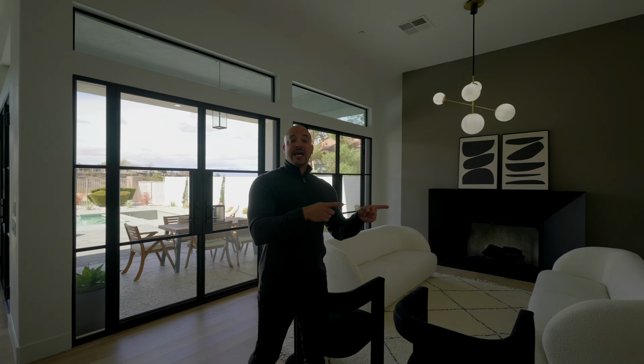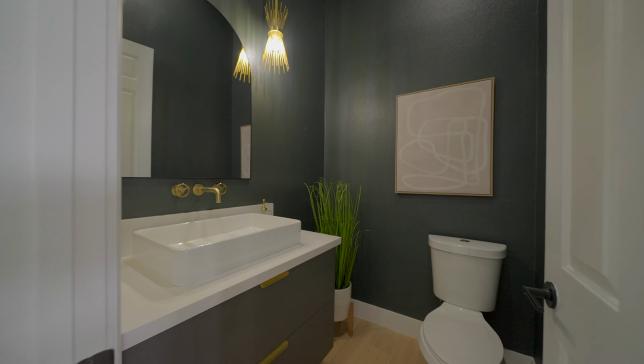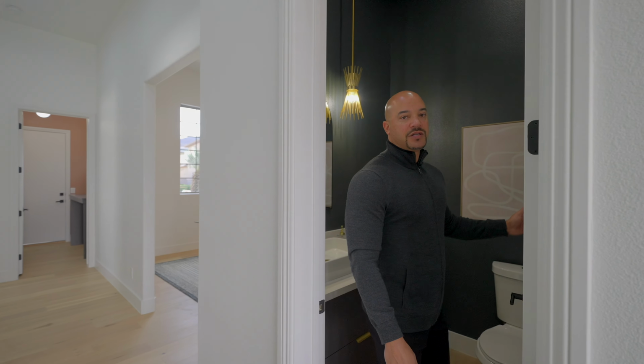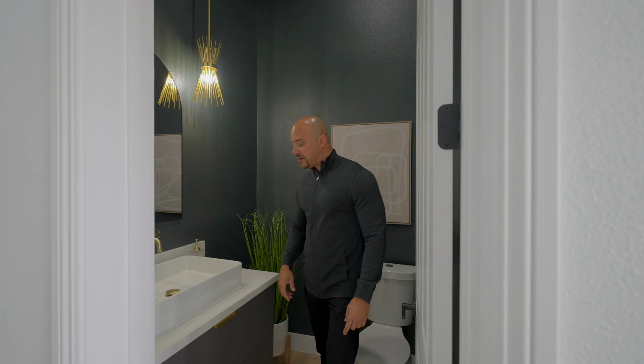Because next, we have the powder bathroom. Now, again, what doesn't show up on film is that these are just simple, inexpensive MDF hollow doors. Very cheap doors. I would have loved to save the money on that pantry, use it towards solid core doors for $3.5 million. That would have been a better decision.